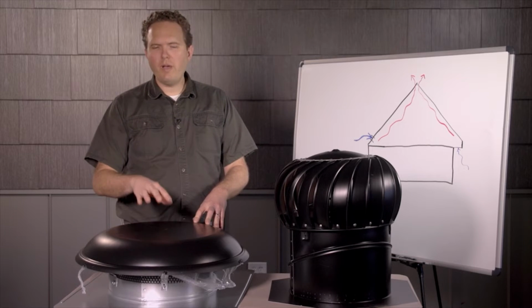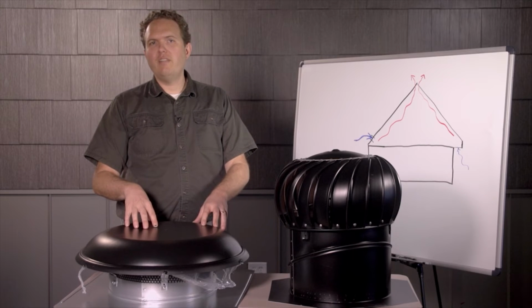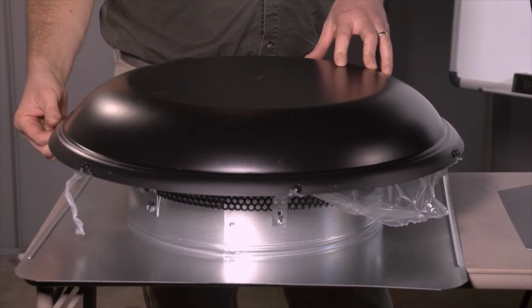These power vents come in a few different models. They all are going to have a thermostat that you have to set up. It's right underneath the fan after you get it wired in.